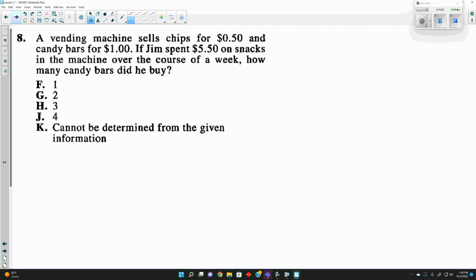Now the issue that we have with this here is, one, if he just bought as many candy bars as he could get, how many could he get? 5. That's not a choice, right? Now, the other stipulation we need, because we can say 0.5C plus 1B is equal to 550, yes? But do we know how many chips and candy bars that he got? We don't have any restrictions on the overall total.